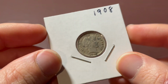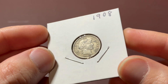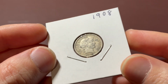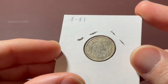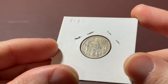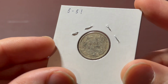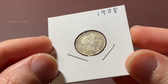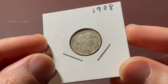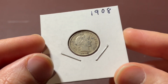So here I have a 1908 Barber dime, and this is an interesting coin because it looks like it's pretty much uncirculated, although it might be an about uncirculated, but there are a lot of weird spots on this coin, so I am somewhat afraid that this is going to come back as a details grade. But you can see it's still a pretty nice coin if you look past those spots, which are mostly on the obverse. But yeah, if this one comes back as somewhat close to uncirculated, then I think that's worthwhile.